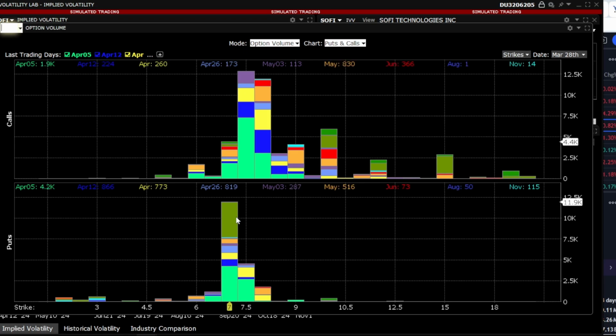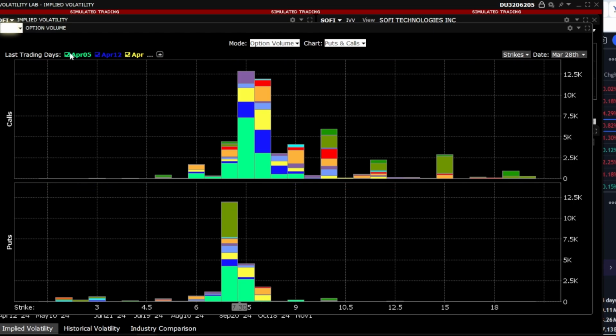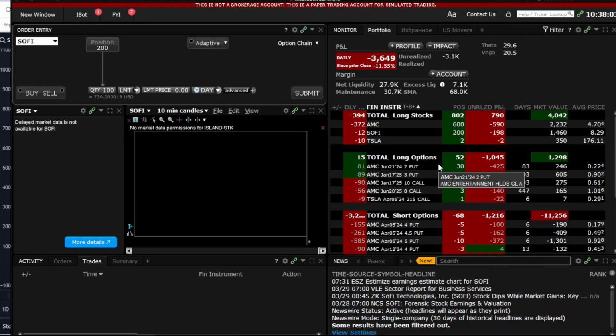As we can see, the green lines represent options that are expiring. Next week, on April 5th, most options expire, which suggests that, firstly, the wall will be smaller. Secondly, volatility will also be present because the closer we get to the strikes, the stronger the volatility in these stocks. Let's look at my portfolio.